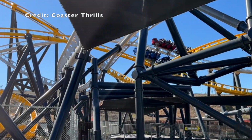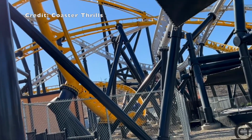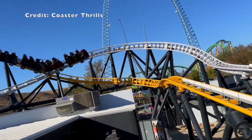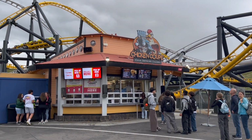It's nowhere near as intense as Goliath's Helix in the same park. But it is a nice moment of force, and by the time you pull out of it, I think you can feel it. West Coast Racers then gives you one more inversion in the form of a corkscrew, and then you hit the brakes. I appreciate how the last corkscrew was placed on the yellow side and not the white side to add a little bit more flair to the finale.